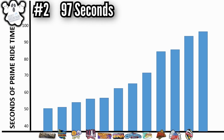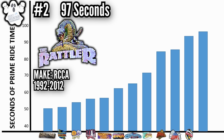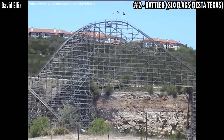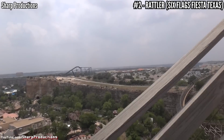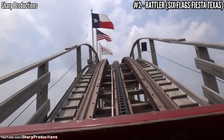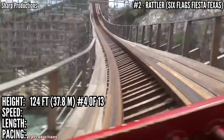In second place with 97 seconds is Rattler at Six Flags Fiesta Texas, built by RCCA, operated from 1992 to 2012. RCCA is notorious for their bad coasters, and this one also had a pretty bad reputation. But despite that, this was one giant ride. Built right in the edge of the quarry wall, it stood almost 180 feet tall. That would be number 1 on the list, but its drop was only 124 feet, so it takes 4th place.